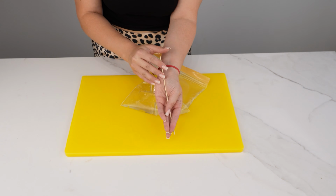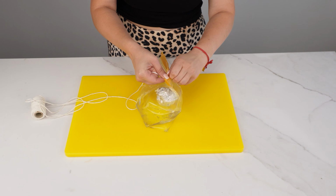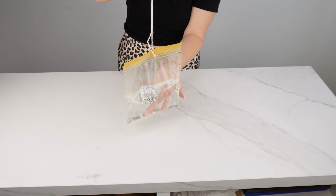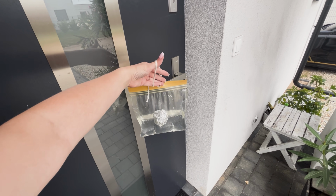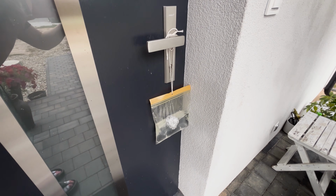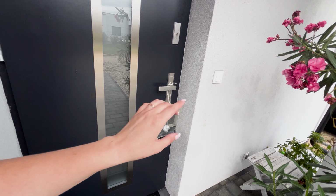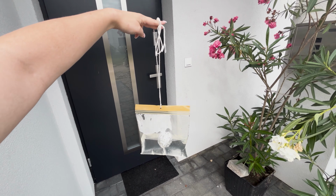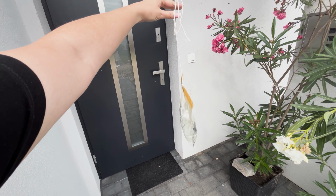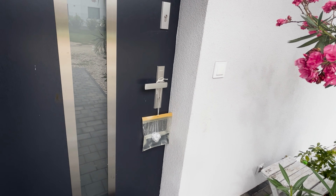Now, make a hole in the bag using a long toothpick. Thread a string through the hole and tie the ends together. Your bag is now ready. Believe me, it works wonders. Hang it on your door handle. No stray animals will come near your home. The reflection of light off the water and foil, both day and night, scares animals away. Stray dogs and cats won't visit you anymore. This method also works if you live in the countryside or near a forest, where deer or wild boars might unexpectedly visit. This water bag with a foil ball is enough to keep them at bay.